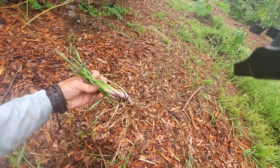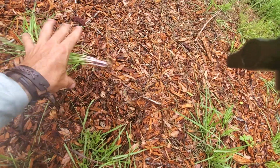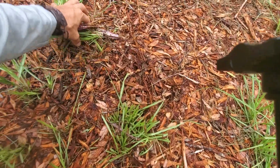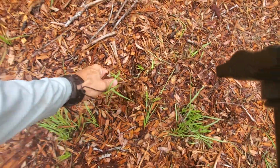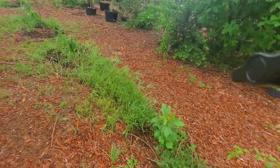See that? Just like that. Because once it hits the top of that mulch, there's nothing there. You can literally just come over here and have a grass pulling party and get down to the roots. Look at that. Nothing. But pack a lunch because you'll be here for a minute.